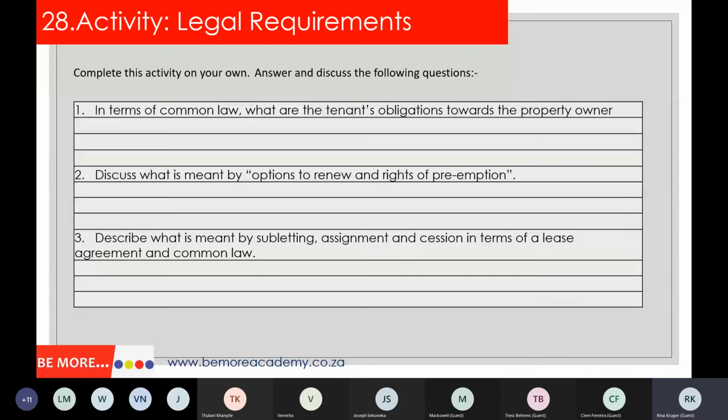Okay, legal requirements, complete this activity. This is on your own, a single activity. In terms of common law, what are the tenant's obligations towards the property owner? Discuss what is meant by options to renew and right of preemption. Describe what is meant by subletting, assignment and cession in terms of a lease agreement and common law.